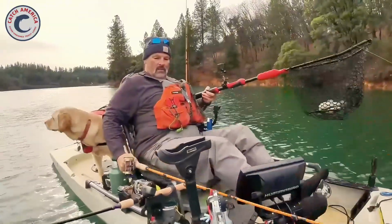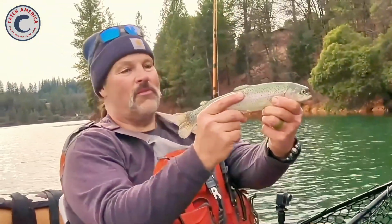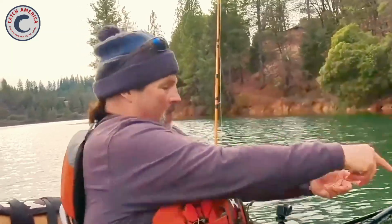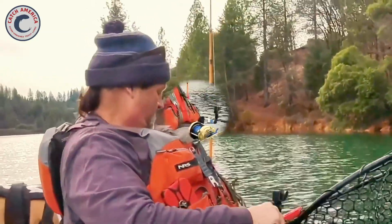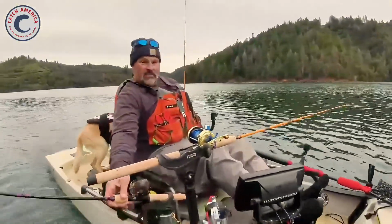There he is. Bingo. Handsome little planter rainbow right there. Beautiful little fish. Put him back in there. Off he goes. Fish on the Disco Minnow. Disco Minnow Junior.